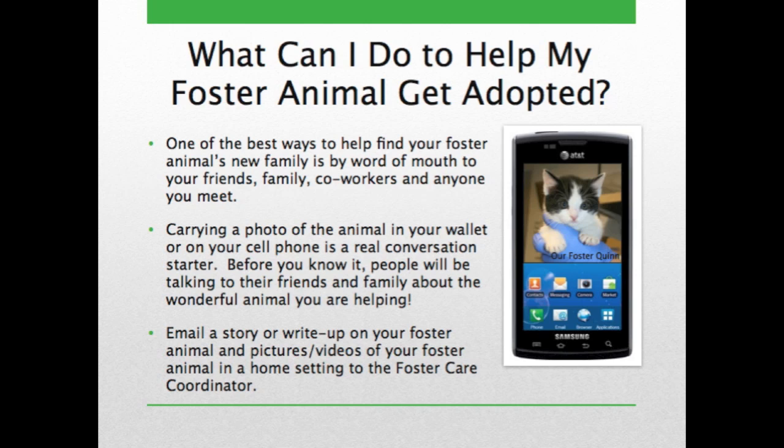So now you have a foster animal, and you want to do everything you can to make sure that they get the best home possible. And that's what we all think when we have a foster animal: what can I do to make sure they get adopted? Well, one of the best ways is really just by talking about your foster animal.